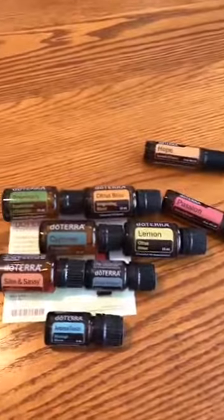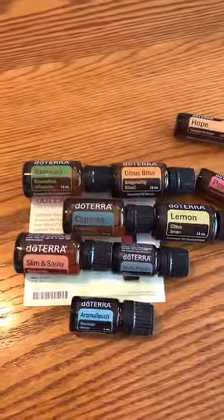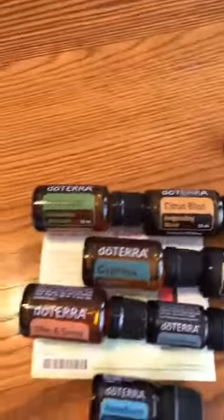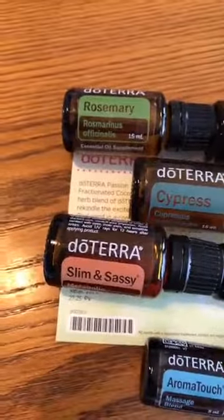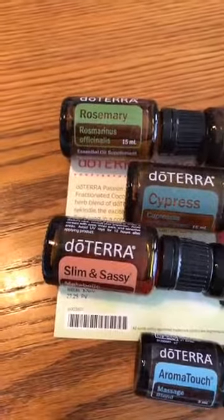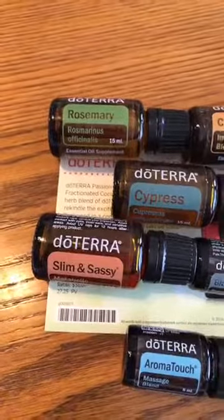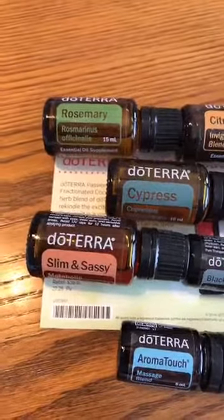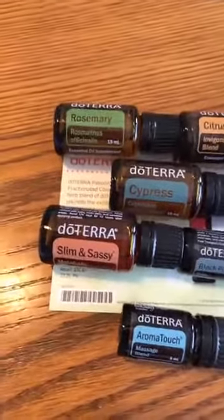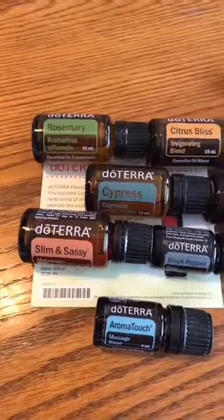Excuse me, that was rosemary. Yes, rosemary, sorry about that. Then Slim and Sassy, so let's go to Slim and Sassy right there. It is known emotionally for the oil of inner beauty, and its primary physical support is for appetite control. Anything related to appetite is Slim and Sassy.